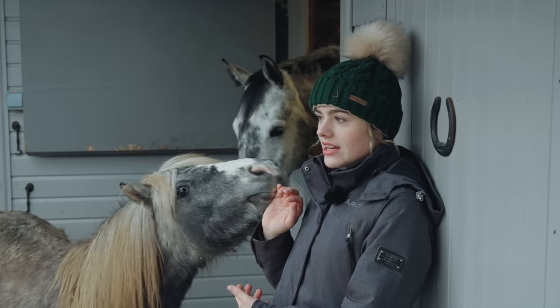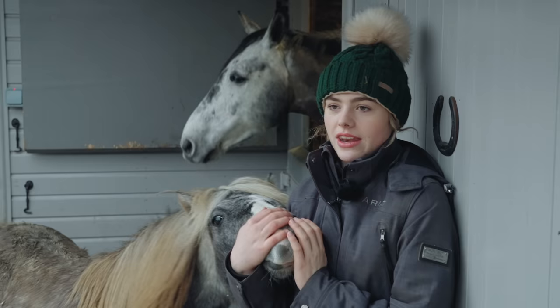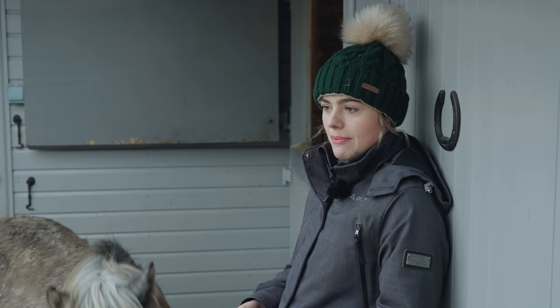So I think the next thing I'm going to do is go and put the donkeys in, because if Bruno and Toby don't let Willow in the stable and she's out there in the wind, then if she gets blown over, she will not be able to get back up again with her lameness and her dodgy back legs.